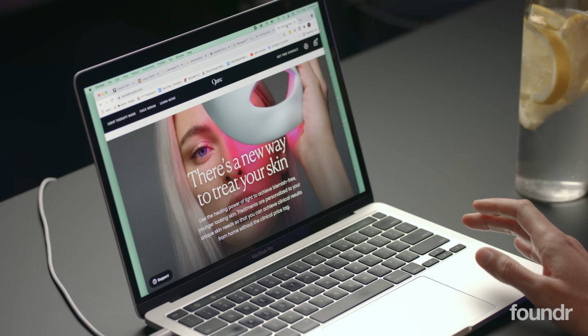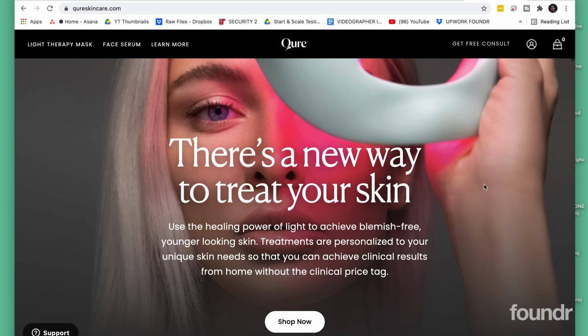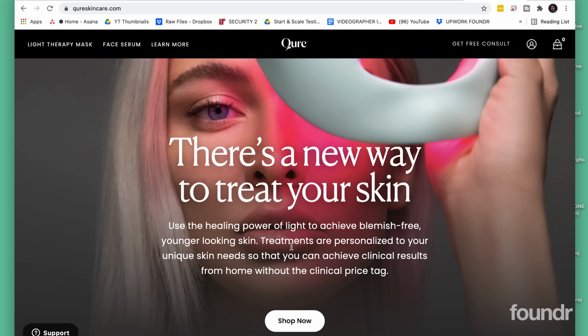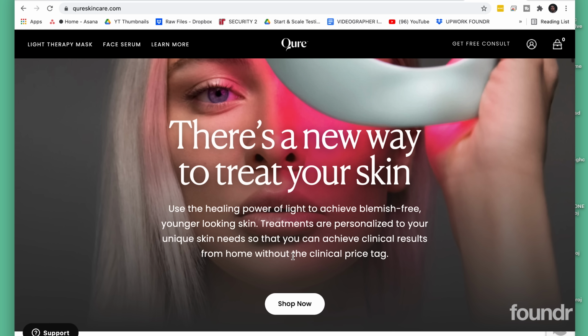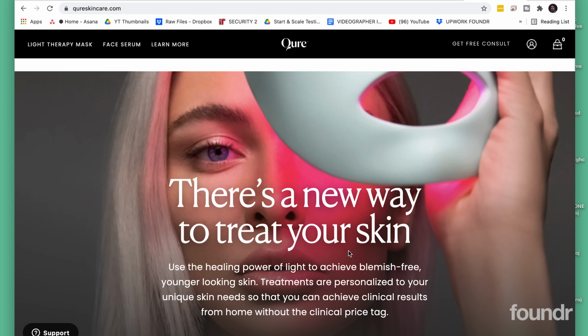I'm just going to quickly jump across to one last really great website. This is a friend of mine's brand. It's called Cure and they're LED face masks, which is made quite clear from the picture just here as well. There's a new way to treat your skin. Again, I'm using this as a great example, but I would probably shorten this as well to make it a lot more obvious what the product is and maybe not have quite as much detail here. It's quite a lot to read just at the very top section and right as you land on a page.